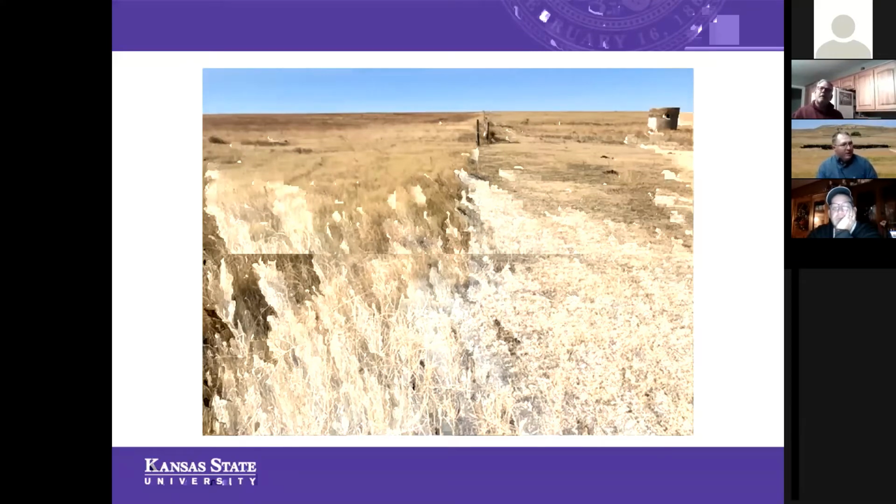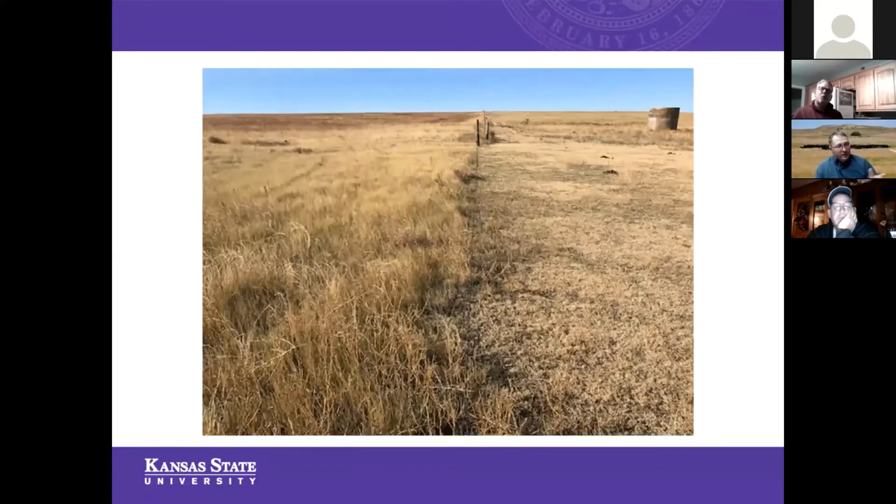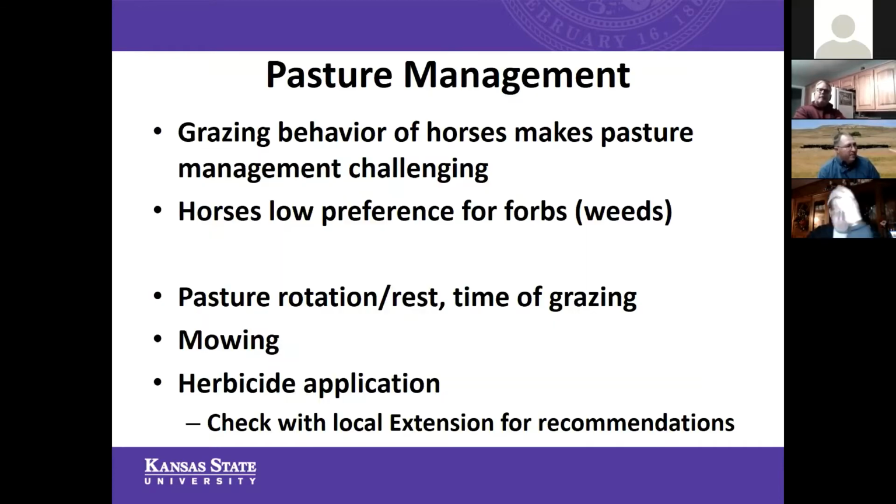So that's a really good example, and you can see the grass up there by that poly tank that's out there next to the oil well. There's still lots of standing forage that's available. It's just this was really desirable grass for those horses, and so in essence they overgrazed it. So that's one of the challenges that I think we often run into with horses, even in situations where they've got access to plenty large enough pastures to sustain them. So pasture management is going to become a bigger issue with horses. Just because of their grazing behavior, pasture management becomes much, much more challenging.